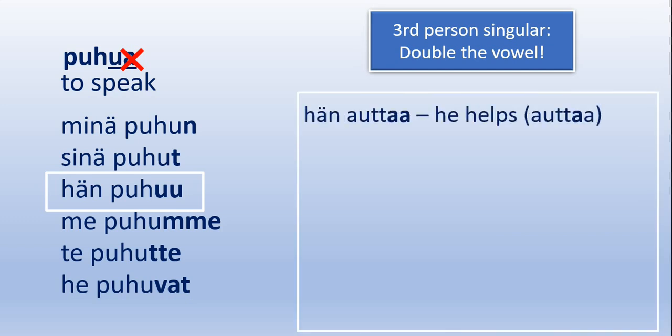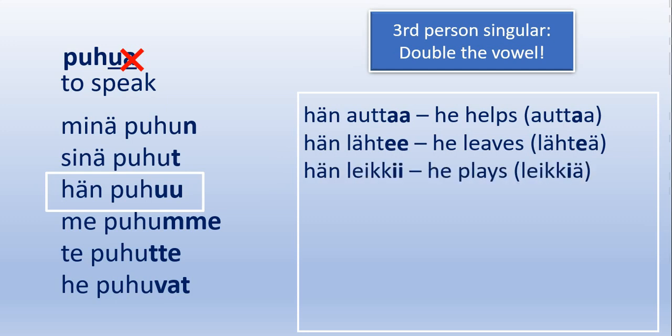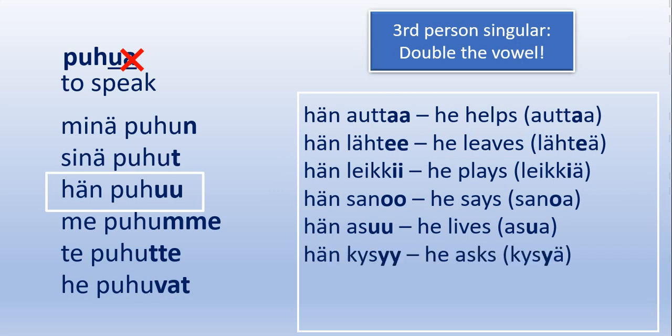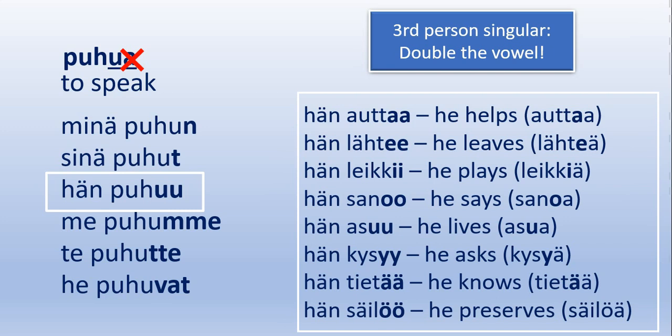Hän auttaa, he helps. Hän lähtee, he leaves. Hän leikkii, he plays. Hän sanoo, he says. Hän asuu, he lives. Hän kysyy, he asks. Hän tietää, he knows. Hän säilöö, he preserves. So always double the vowel.